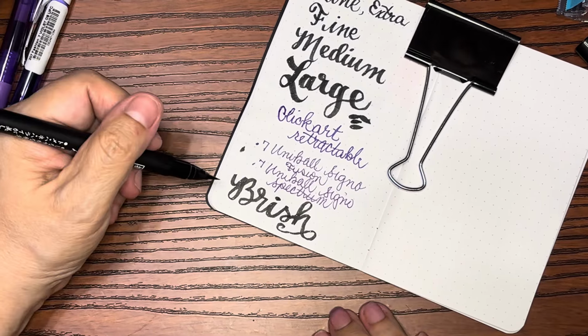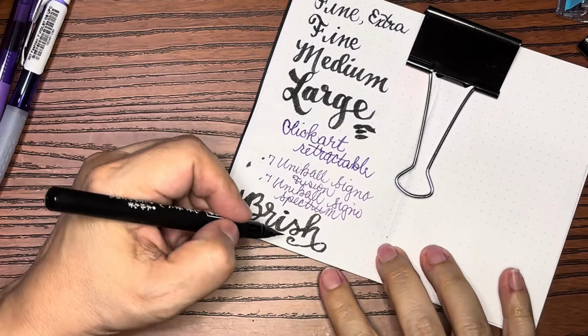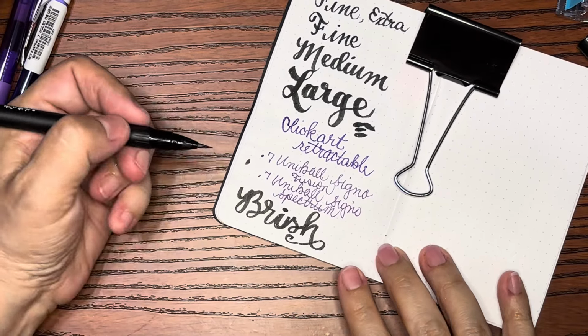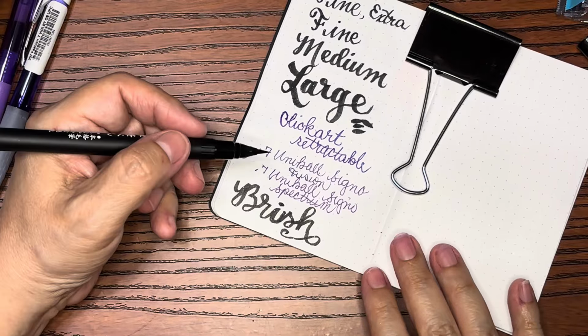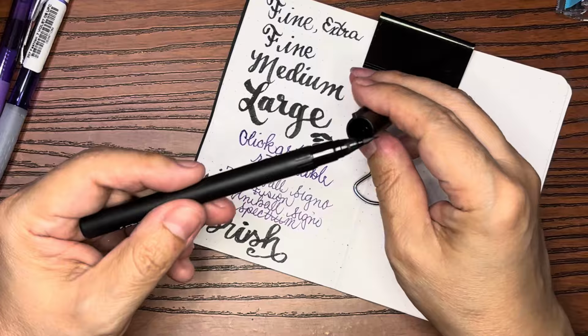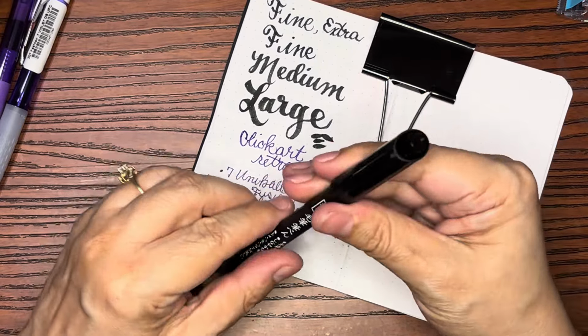Brish. What? No, I meant to write brush. Oh my God, get it together. Okay, there we go. This is nice. I like it. I like it better than my other ones. Okay, so that's the brush.